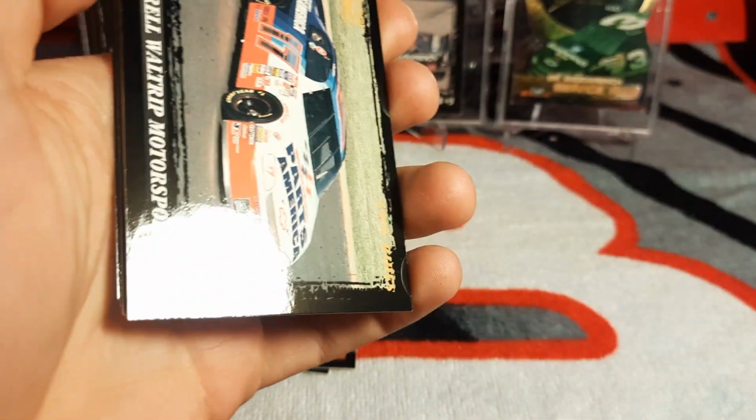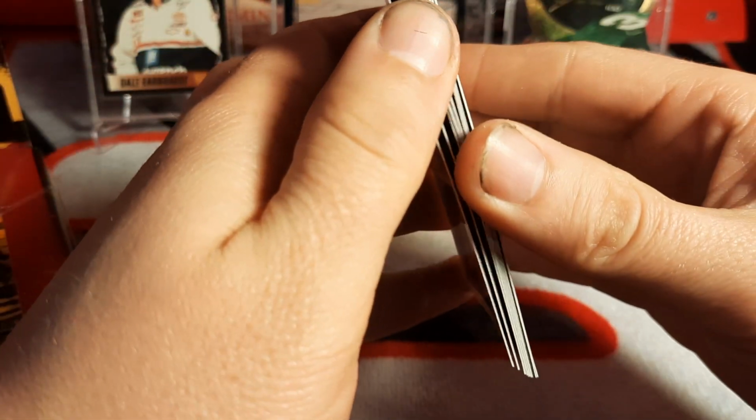I don't know how long this video is going to be. Hopefully it won't be too long. I'm going to try to get through these quickly if the cards will allow me. If I feel like I'm running out of time, I'll split this into two parts. Yeah, these are really stuck.